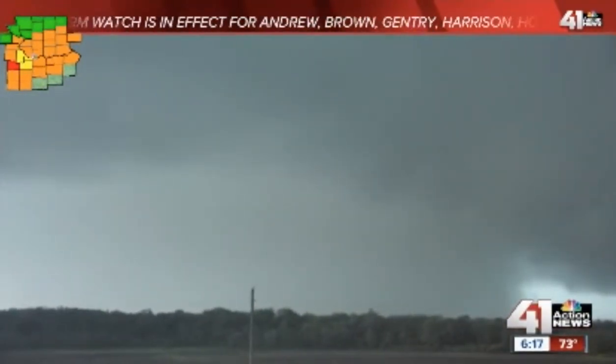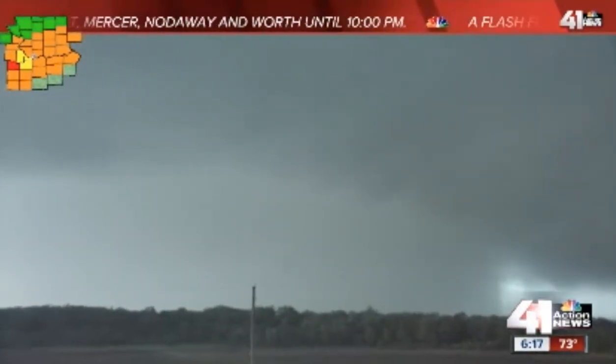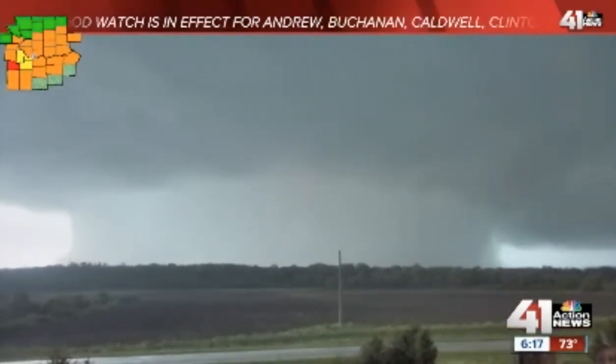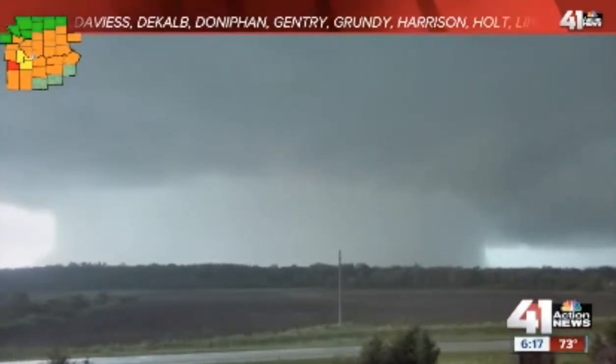We're going to have to get on the road and out of the way here shortly. But we can tell there's got to be a very large tornado buried right in there. And that's what it looks like. Just an absolute wall of rain with what we know is a strong tornado. We've had debris being seen in the air as well. So that's what you're seeing south of Lawrence.